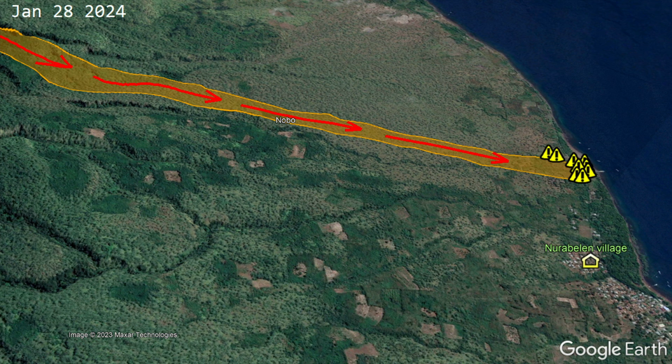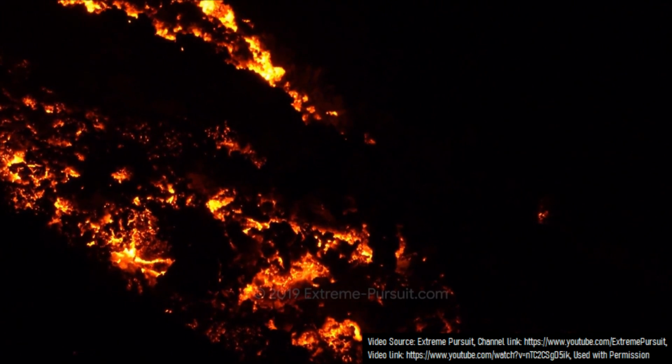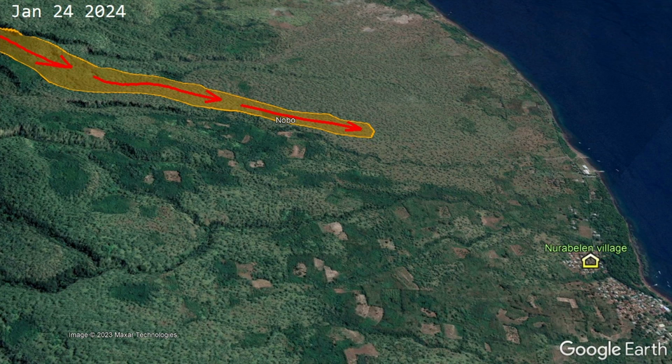January 28th. However, since the relevant lava flow is highly blocky and tall, being fairly viscous, parts of it regularly tumble off and roll downhill as far as a kilometer. Thus, the danger might come sooner, with tumbling lava blocks potentially reaching structures as early as January 24th.